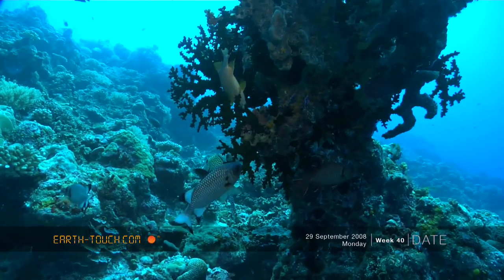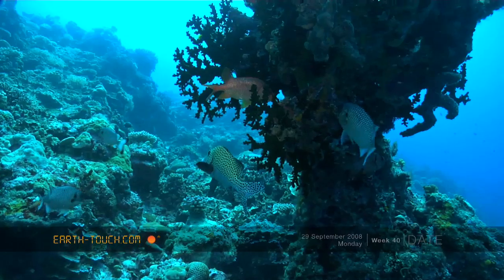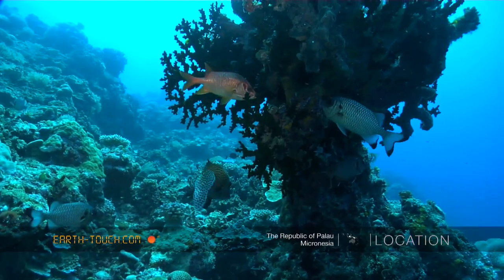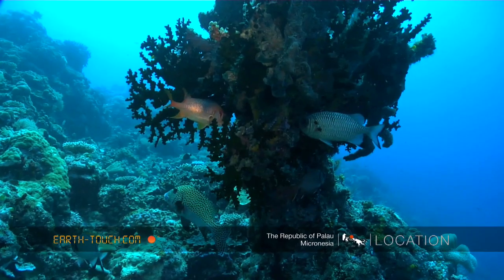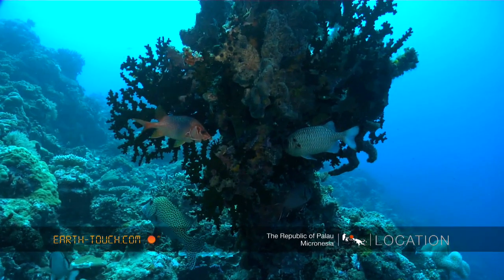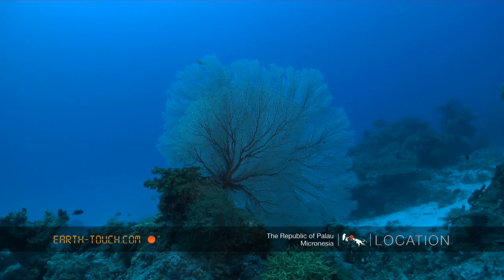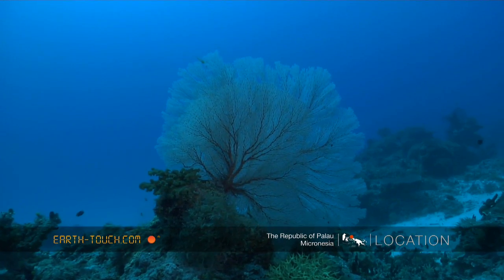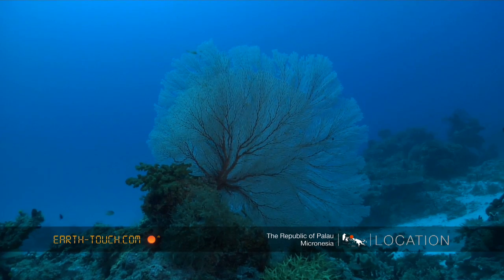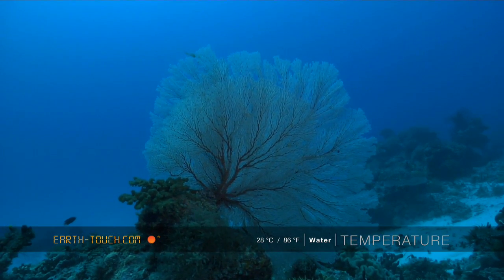Here, very interesting pair of fish, the blotched eye soldier fish, and just to the bottom is the harlequin sweetlips, which is that very yellow fish with black dots on them. And what's probably one of the main features here in Palau on these dives are these huge big sea fans that stick out into the open water, where they obviously are filter feeding.